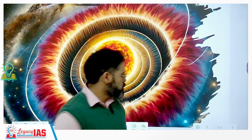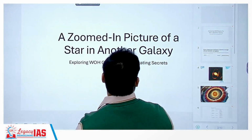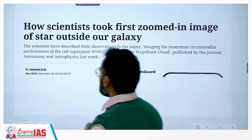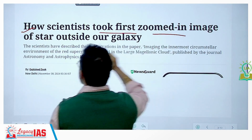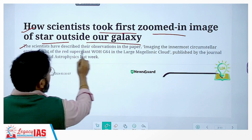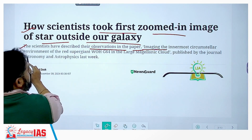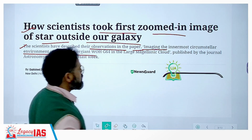So first we are going to understand what this WOH G64 is. You can check it, this is the news basically, a zoomed in picture of a star in another galaxy. This was the news, how scientists took the first zoomed in image of a star outside our galaxy. Scientists have described their observation in the paper "Imaging the innermost circumstellar environment of the red supergiant WOH G64."